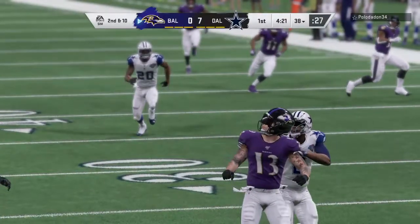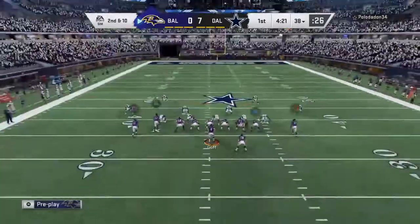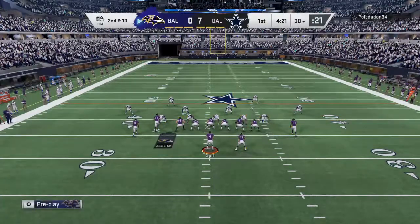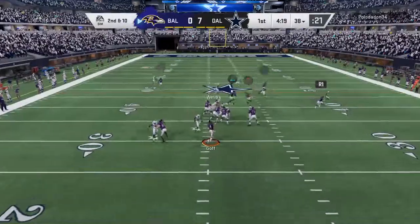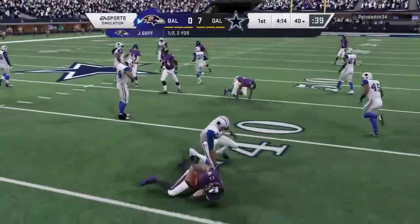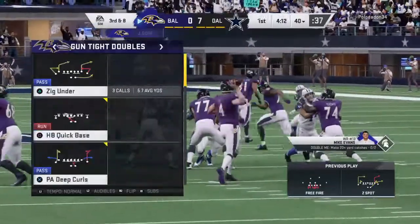At worst, you'll open up the defense a little bit, loosen them up, have them back on their heels. They work again from the 38 on 2nd and 10. Now gone. Over the middle to Evans. That throw good for only a couple. It brings up third down.